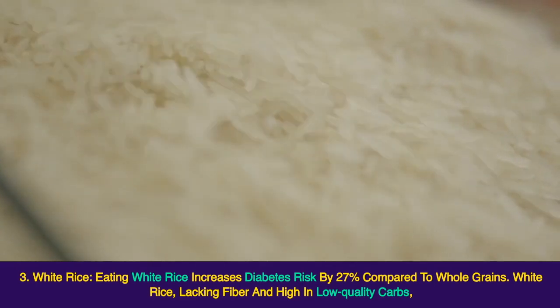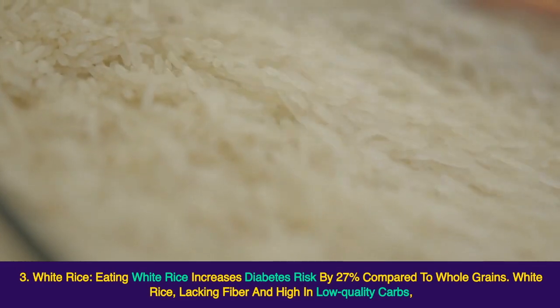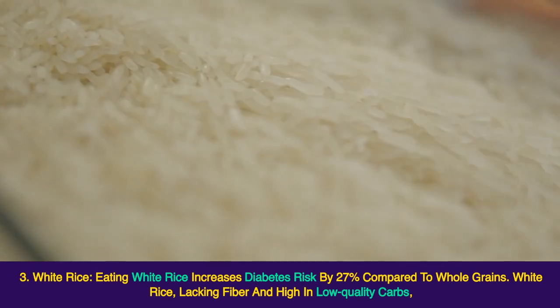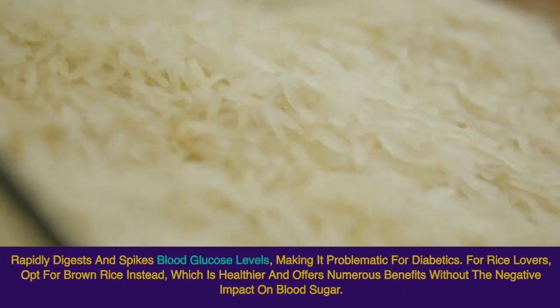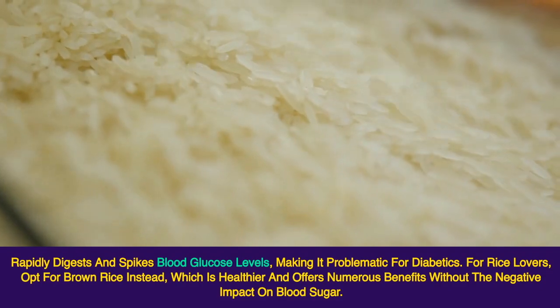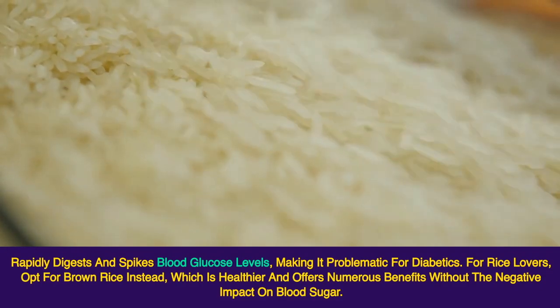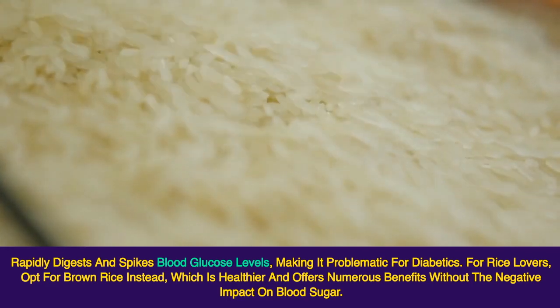3. White rice. Eating white rice increases diabetes risk by 27% compared to whole grains. White rice, lacking fiber and high in low-quality carbs, rapidly digests and spikes blood glucose levels, making it problematic for diabetics. For rice lovers, opt for brown rice instead, which is healthier and offers numerous benefits without the negative impact on blood sugar.